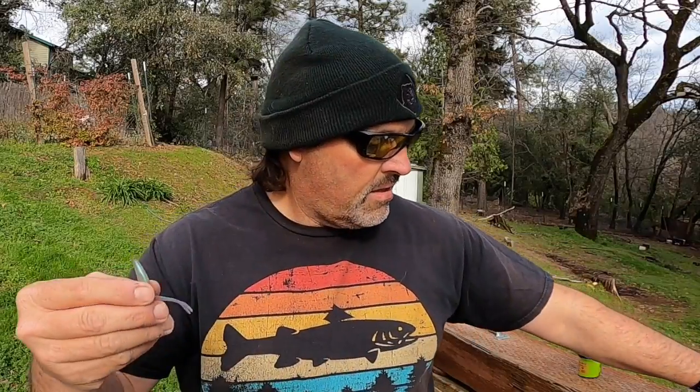My number 2 soft plastic is right here. It is the Trigger Minnow. Rigged the same way as I rig the Trout Trix worm. Action disc, put a hook in it. 1.8 to 2.2. Number 1 color up there for me is orange, but I catch a lot of fish on the natural colored minnow too. So number 2 choice, Trigger Minnow.